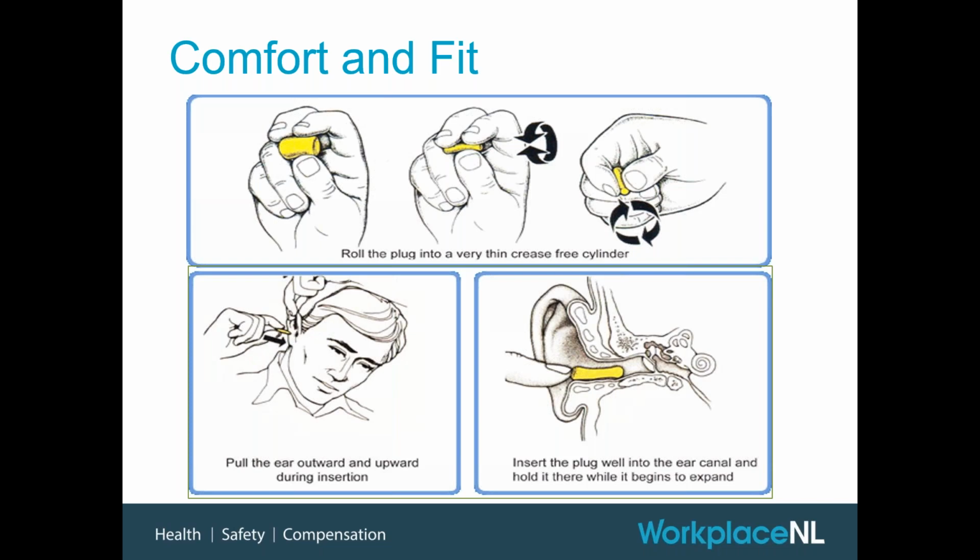When the plugs are properly inserted, there will be a slight sensation of pressure, and the wearer's voice will sound louder and more resonant. There will also be some resistance when the user gently pulls on the earplug. Properly inserted earplugs should not be painful, but there is no earplug that fits all ear canals. Certainly that is a challenge and a consideration for an employer's workers.